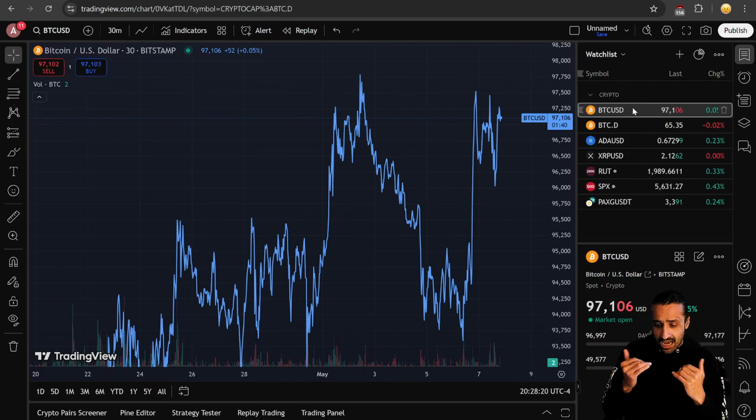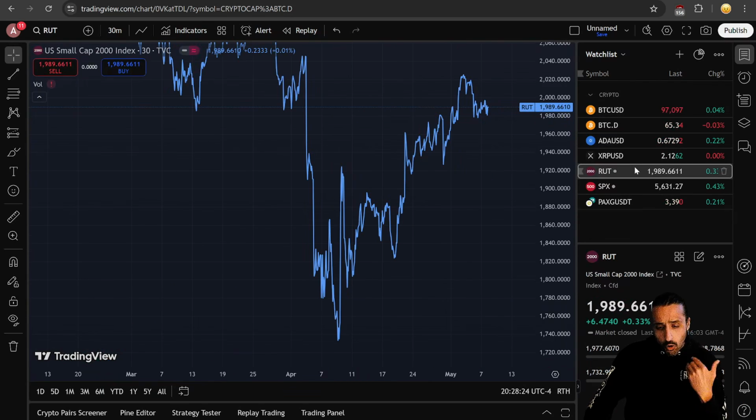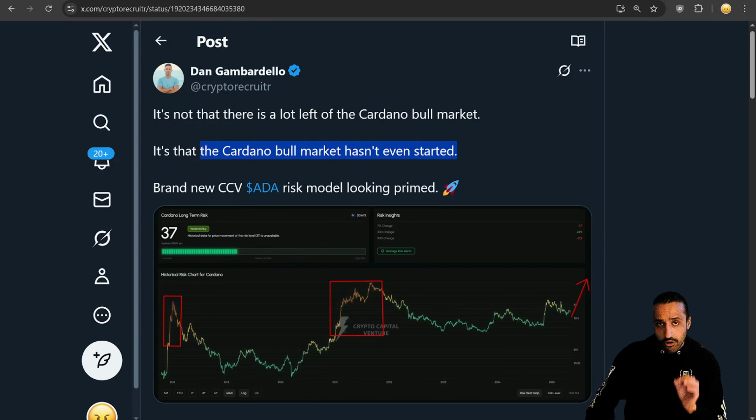Russell 2000 index down a little bit. I would like to see Russell 2000 index get higher, go back to those levels before tariff announcements. But this is why I agree with Dan that the Cardano bull market hasn't even started, because Bitcoin dominance is super high. Searches are low. We don't have the QE. We don't have the Stablecoin Act and the Digital Asset Structure Bill. We don't have all this stuff. It's all pending. We have 72 plus ETFs pending. So there's so many bullish catalysts.